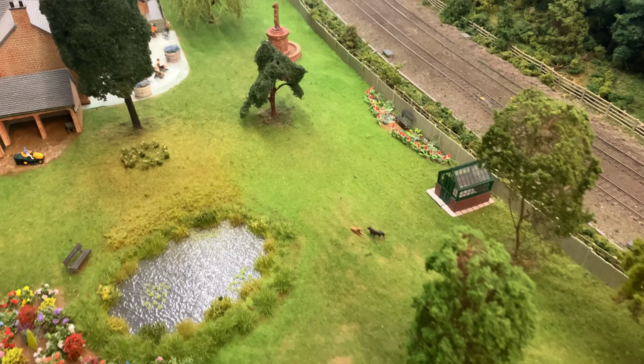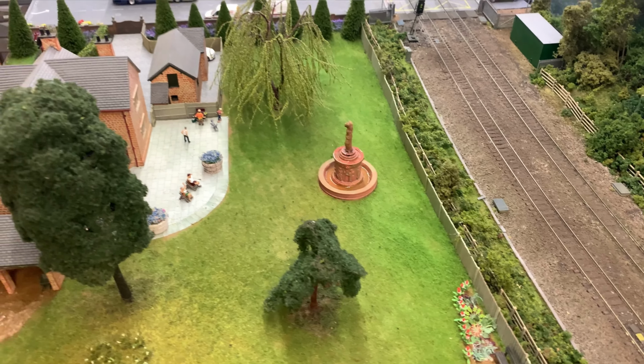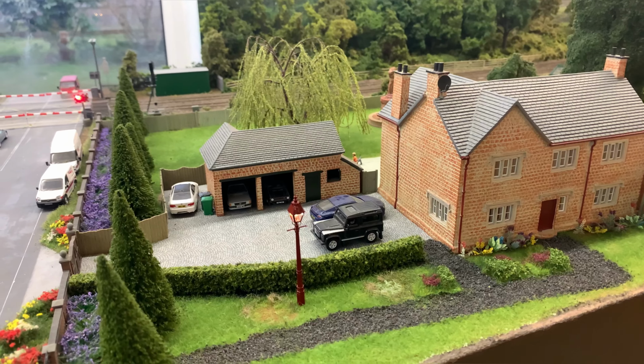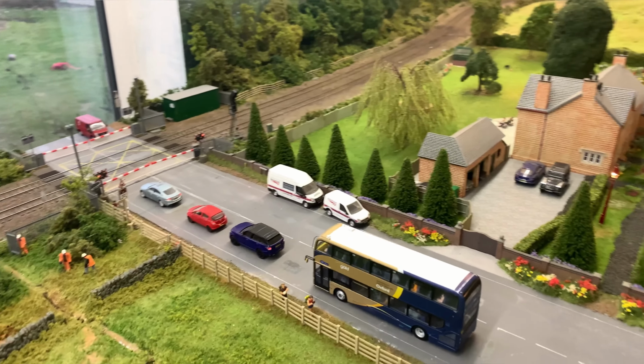Still more work to be done in the garden. I think we've started off a little barbecue and things like that. I want to do some interior and detailing inside the house, but it's getting to that point now where I'm starting to add the little details that I think make a difference. So yeah, I'm quite pleased with it so far.